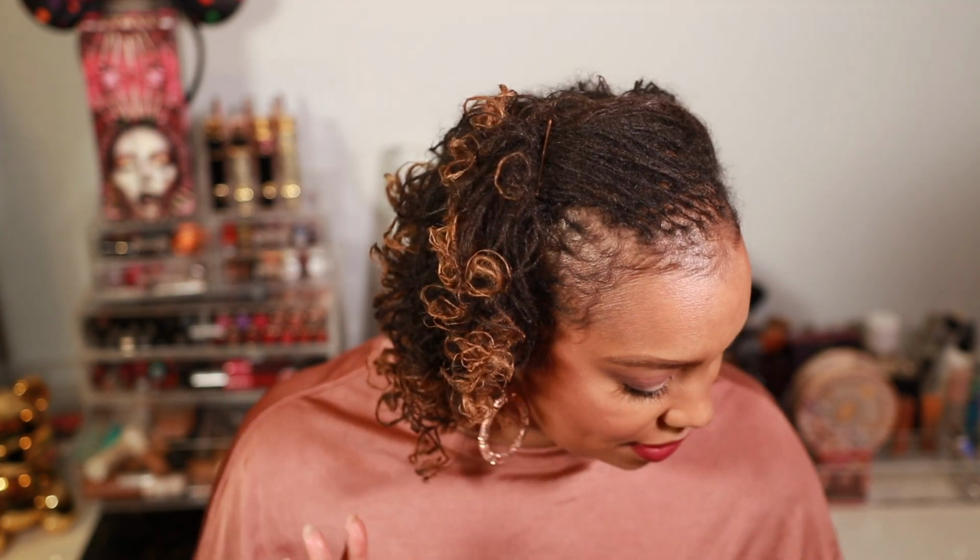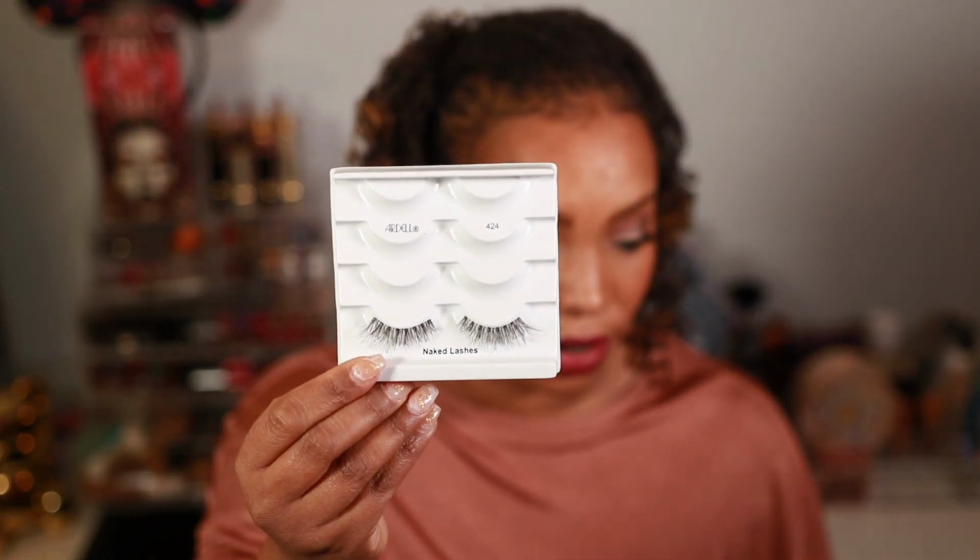Oh, for my lashes, I went in with these Naked Lashes by Ardell, and they are style 424. They're really cute because they're just kind of fluffy, fun, flirty. And they're more of a half lash, or a three-quarter lash, because they don't come in here, but they definitely stop here. So it's a little bit of a shorter lash.